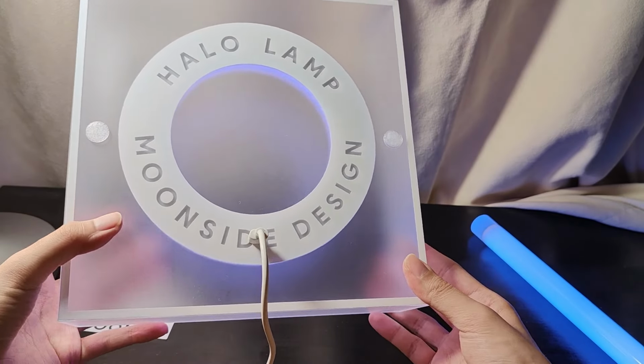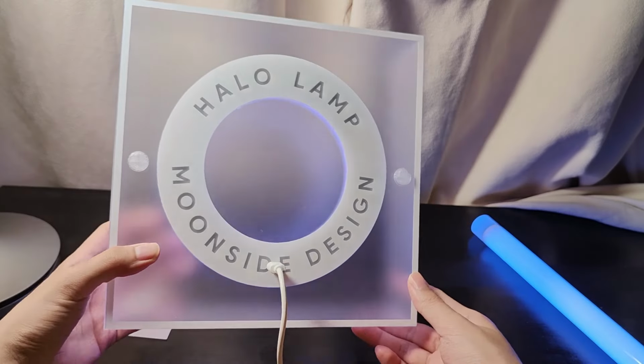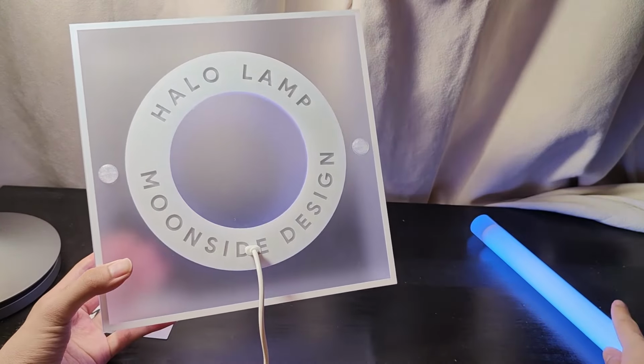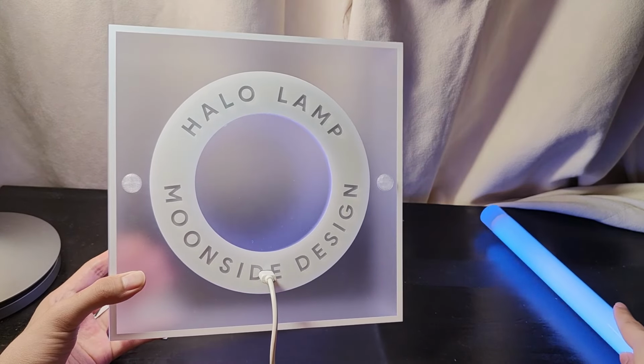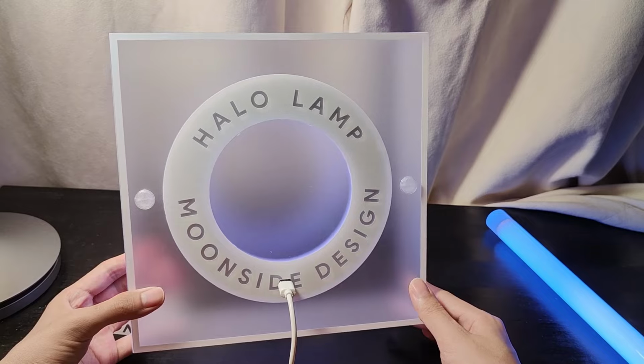Halo lamp Moonside Design, using a simple USB Type-C port there for power, as well as two mounting sockets. So very clean overall look. That being said, this, just like the Neon Lighthouse and many of Govee's products, doesn't have a built-in battery of its own. So keep that in mind. It does need to be plugged into power for it to operate.